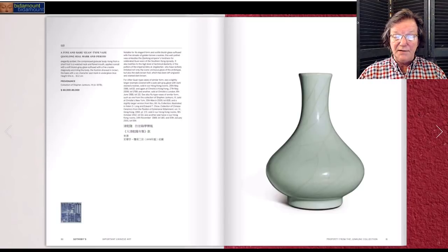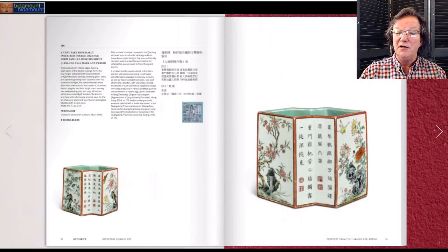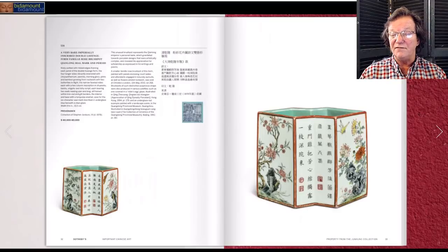All right, and then we're going to mosey on over to this. This was the imperial inscribed lozenge-shaped brushpot, Qianlong Famille Rose, Marken period, about 5 inches tall, just a wonderful thing.